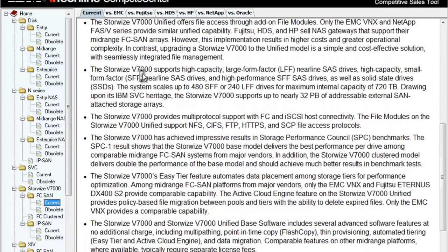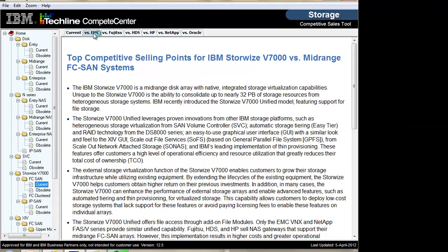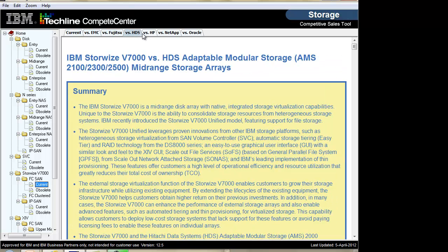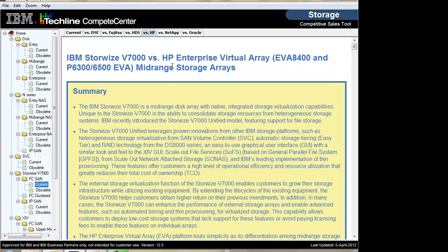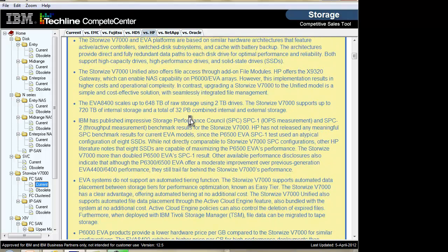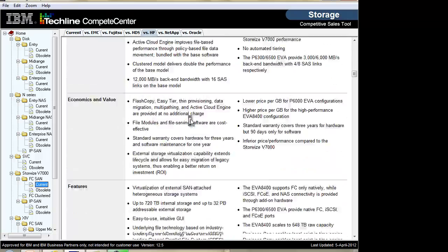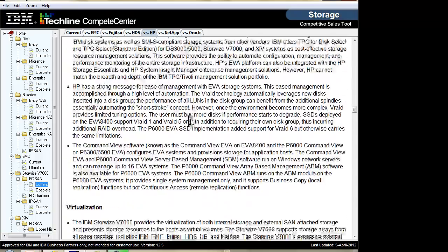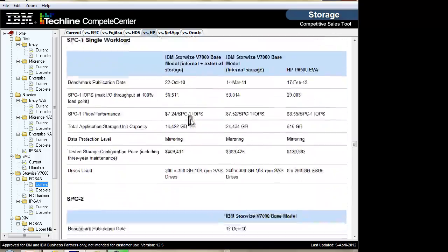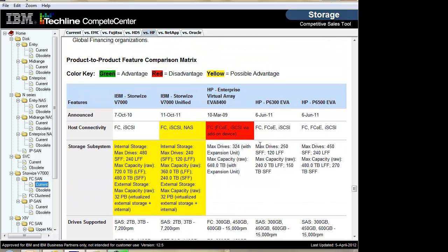So instantly, a load of high level information, but then you can dive in to the specific other boxes that are on the market today. EMC, Fujitsu's competitive options, HP, and each one of these gives you a really nice summary of all the information, high level information, once again, stuff that you can very easily copy and paste, put into emails for customers. If you scroll down, we've got some comparison tables, and a bit further, more information about management, virtualization, and then almost to the bottom, you get a really good grid of IBM versus the various different options inside of the competition.